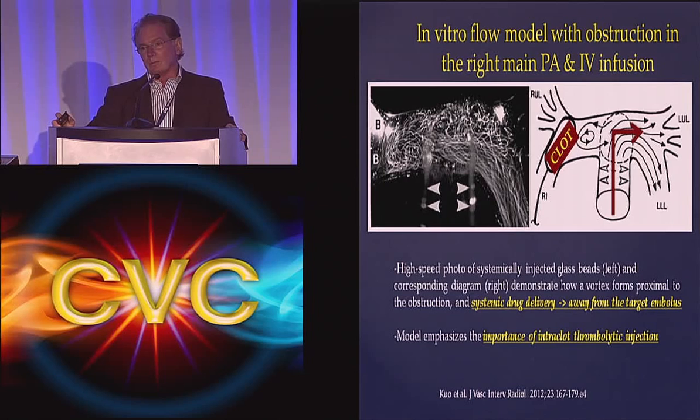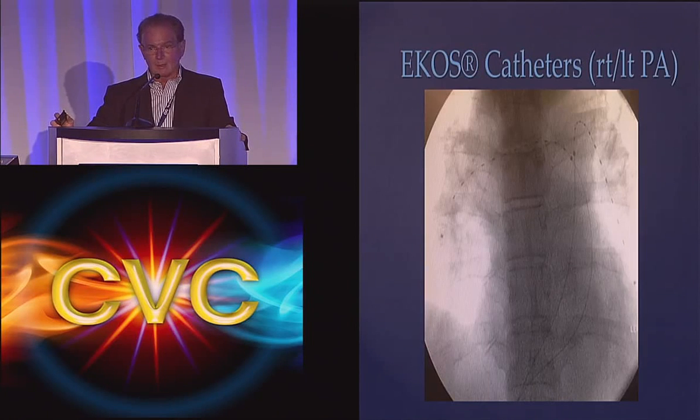Now, if you're going to treat them, systemically versus catheter. Catheter is invasive. Why do it? Well, there's a very elegant example here done in the laboratory in which they had this clot that you can see that's in the right pulmonary artery. Where does the flow go? It goes to the other side. Where's the TPA going to go? The other side. So put them in. Put the clot right in there.